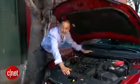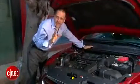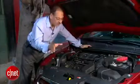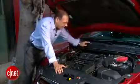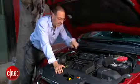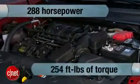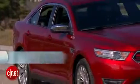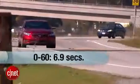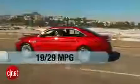Now our car, our Limited, has what's considered the base engine on the Taurus these days, and it's an upgraded, modernized V6. No turbocharging, none of that EcoBoost stuff. It's simply a very modern V6, sitting side saddle, of course, front-wheel drive or all-wheel drive. We have the former. The numbers: 288 horsepower, 254 foot-pounds of torque. The car weighs about 4,030 pounds, kind of chunky. Gets up to 60 in 6.9 seconds. Not bad by any stretch.